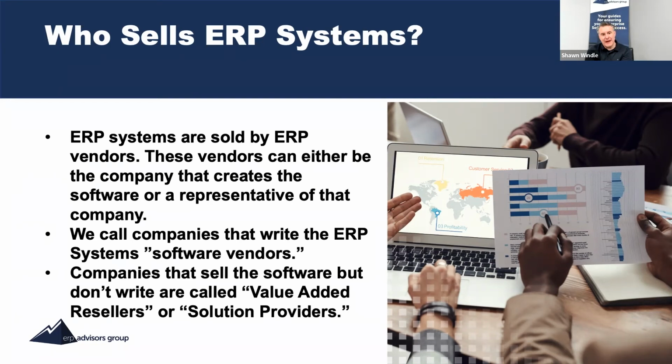Even if you think about buying a car, you can go to the car dealer, you can go to a person who's selling their car, or there's people that go and find your car, and there's websites that sell cars. You can buy the same car from like five different places, right? That's kind of how this works with ERP. It's maybe a little more simple than cars now that I think about it, but ERP systems are sold by ERP vendors. So the vendors can either be the company that creates the software or a representative of that company.